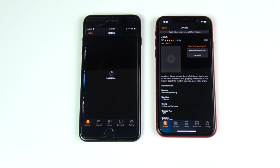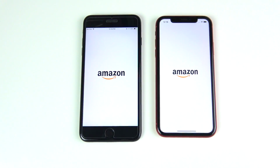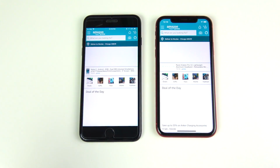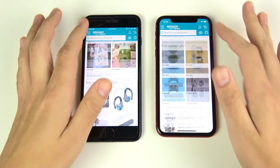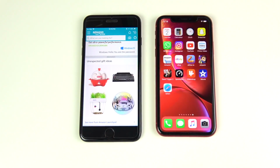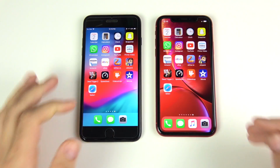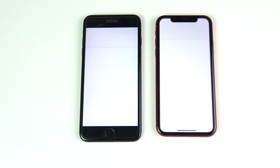Let's go ahead and click JAWS, and you can see the XR a little bit ahead. Let's go into Amazon. But you can see right here, it doesn't look like speed is really that much different. So when Apple talks about the A12 Bionic and all that, it is actually faster, but you need to be doing things right now that are taking advantage of it. And most things you're doing right now on your phone definitely are not doing that.